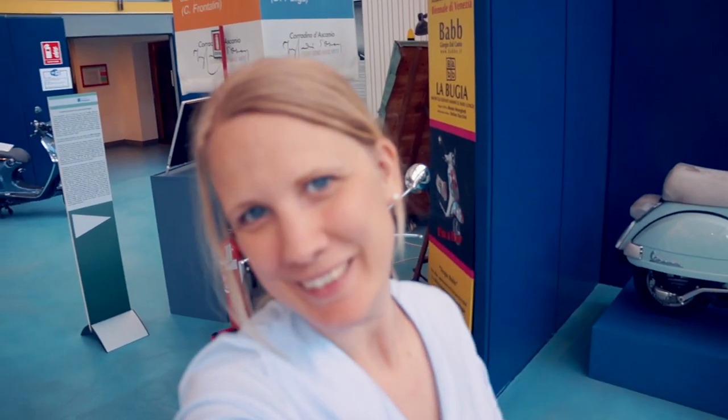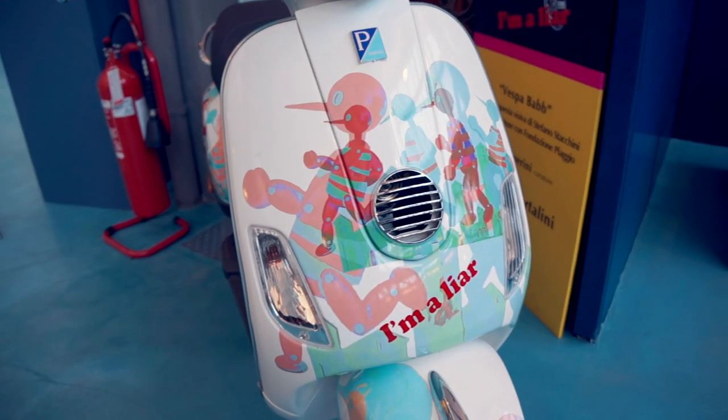Pinocchio's dad, the guy who drew Pinocchio, is actually from around this area, so I bet that's how they got the inspiration for this Vespa. It has Pinocchio all over it. So I guess it's a local Vespa.